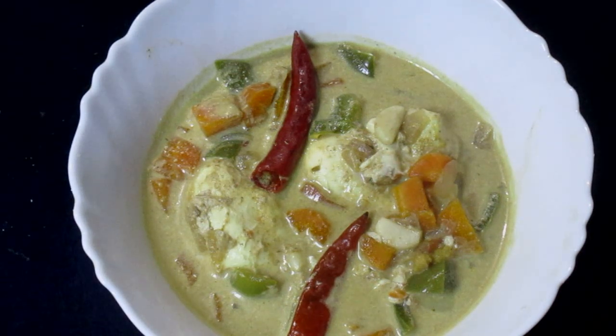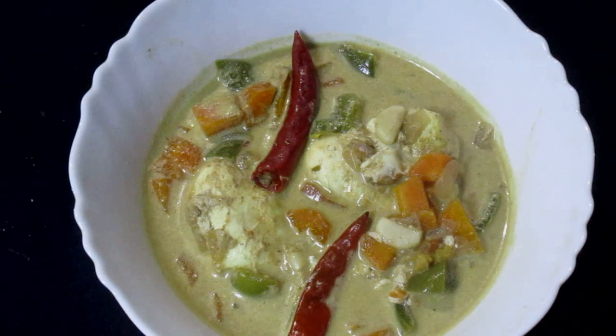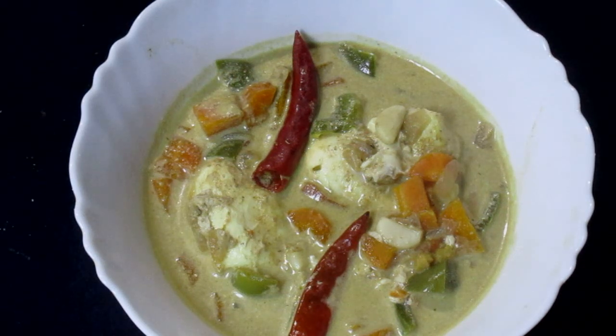One of the tastiest of the dinner recipes and one of the most unique non-veg recipes and one of the most nutritious of the egg recipes and one of the easiest to make of the coconut milk recipes and one of the most different of the carrot recipes and one of the most unique of the bell pepper recipes.